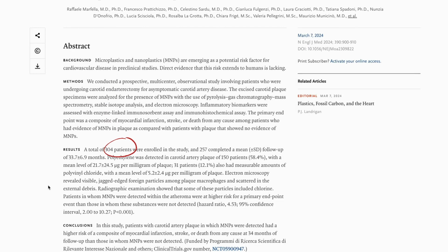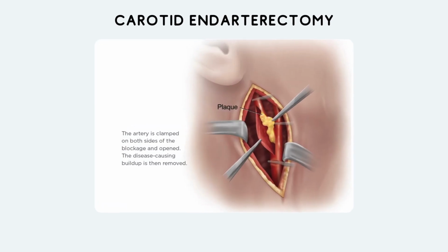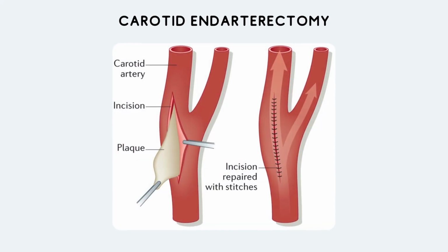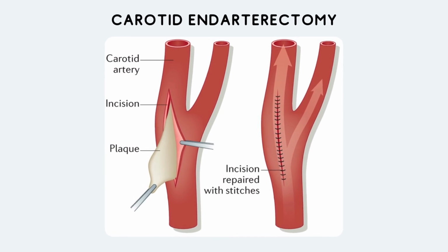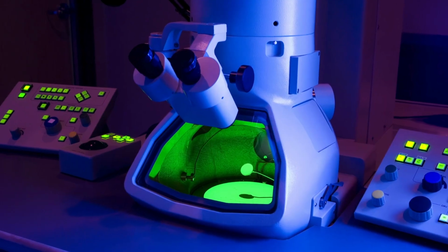They did a study actually. They enrolled 304 patients and prospectively followed them up. These 304 patients had a treatment called carotid endarterectomy. That means the block which was actually there was removed so that the blood supply is restored. They took that clot out by endarterectomy, and this clot was analyzed by the scientists under electron microscopy. Electron microscopy can detect minute particles.